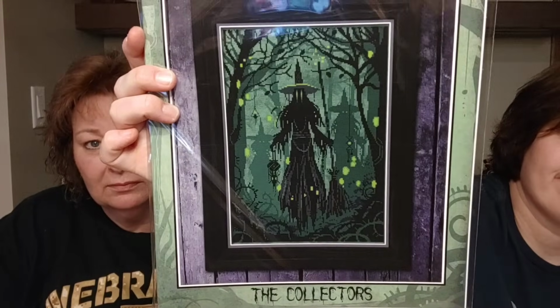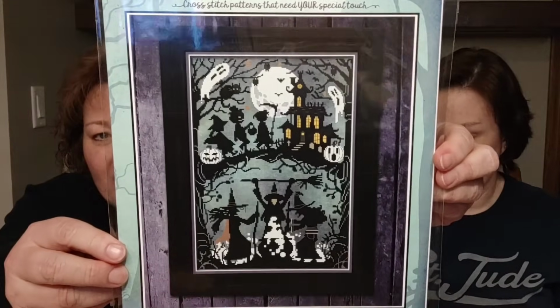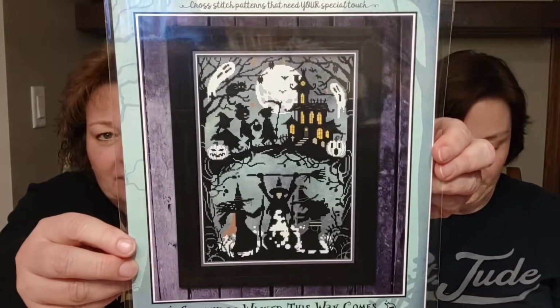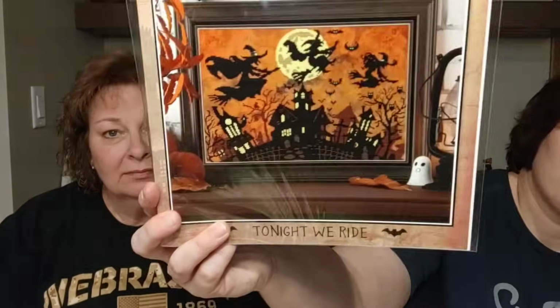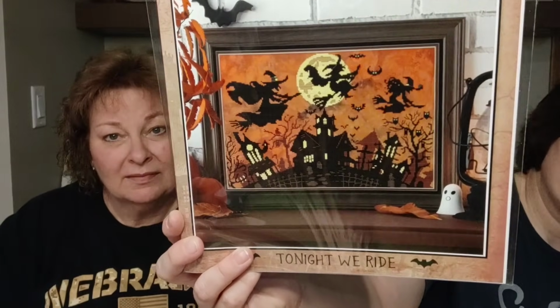Something wicked this way comes. We might have a thing for their Halloween patterns. They have phenomenal Halloween. And then this one was in a Halloween box, so it is now out to the general public. This is Tonight We Ride. I've got a piece of fabric that would be perfect for that.